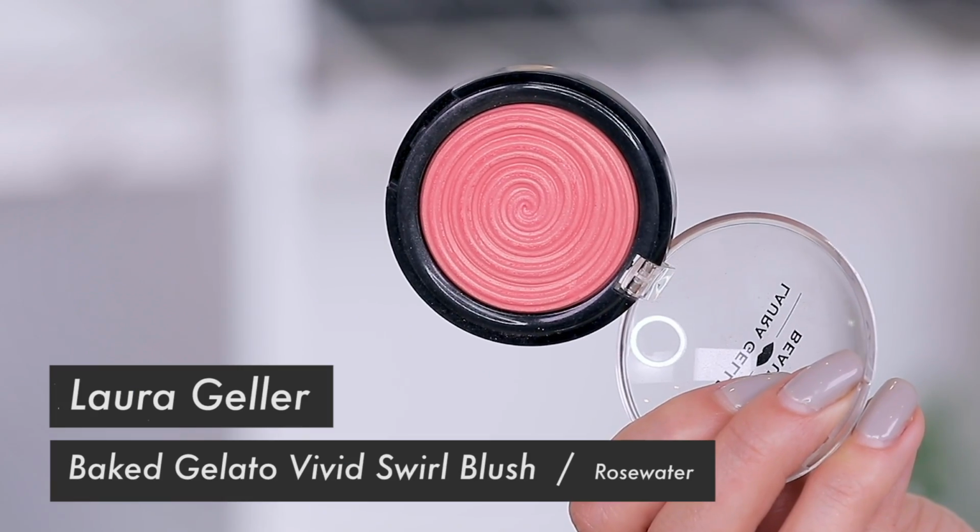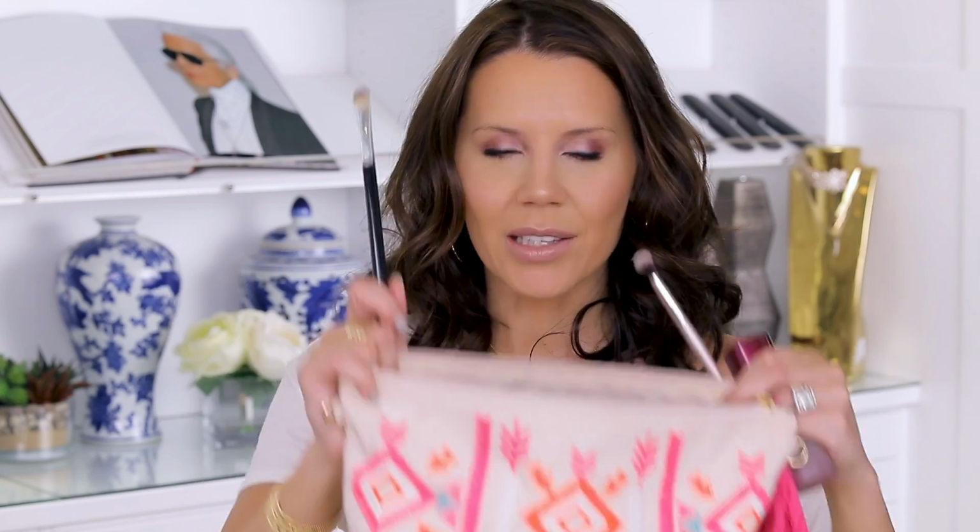So I'm hooking her up with a better blush. This is Baked Gelato from Laura Geller in Rose Water. That's going in there. She definitely needs 2 new makeup brushes. I know that the whole keeping it simple thing is a big deal because we don't want to overload this bag, but a good crease brush will take you very far places. You can just really get a nice blend, and I think that is so super important.